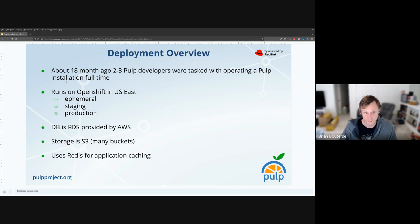We have 3 environments: the ephemeral environment, staging, and the production environment. Console.redhat.com defines these 3 kinds of environments. The idea is your stuff lands in ephemeral first, which are specific deployments that are set up and short-lived, like your whole service, like Pulp, is set up and then torn down 4 hours later or something like that. Staging is a long-lived deployment where stuff goes before it then goes into production, which is its own separate deployment. So each of these has a full Pulp setup.